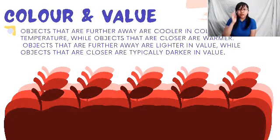Then next we have color and value. For color and value, objects that are further away are cooler in color temperature, while objects that are closer are warmer. Objects that are further away are lighter in value, while objects that are closer are darker in value. So like this example in the picture, this set of apples gets lighter as it goes further from you.